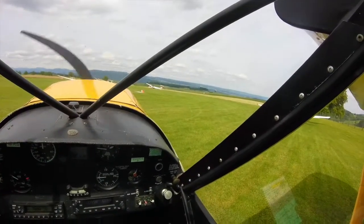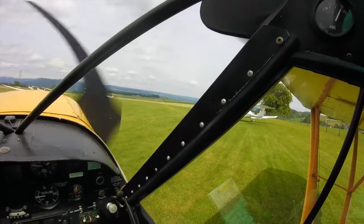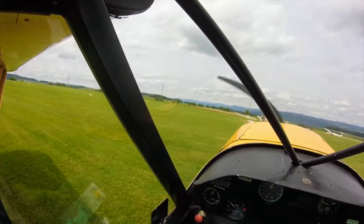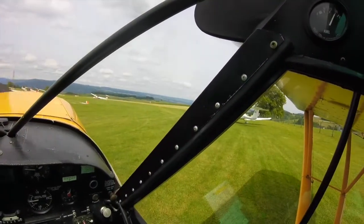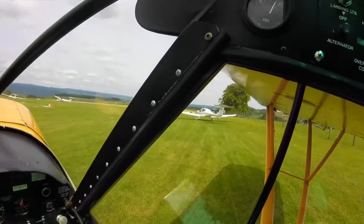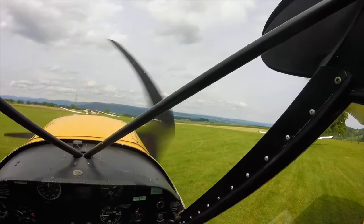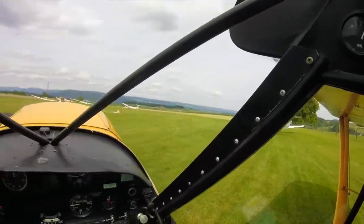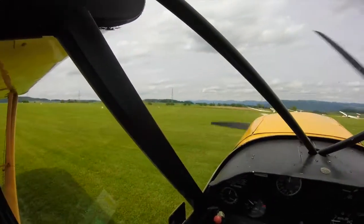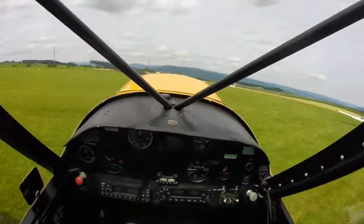Now, let's go to the departure briefing. We're going to take off from runway 25. Grass strip, nice and dry, about 1,600 feet long. We're going to do a short field takeoff with 25 degrees of flaps. We're going to roll onto the runway, use as much runway as possible, and we'll advance the throttle, let the speed come up, and at 40 miles per hour we'll take off and fly out and head towards our destination.